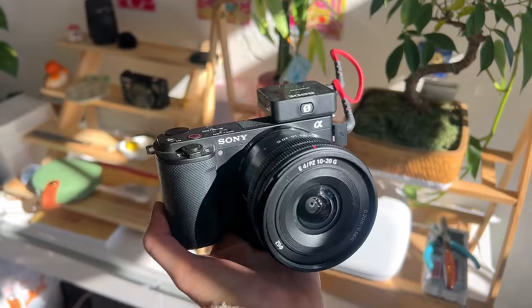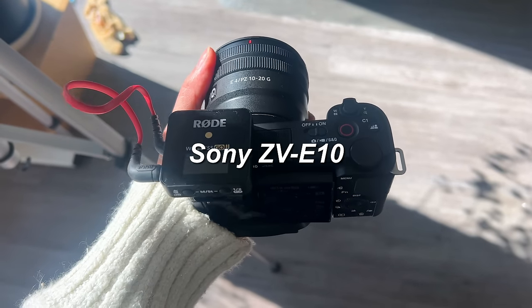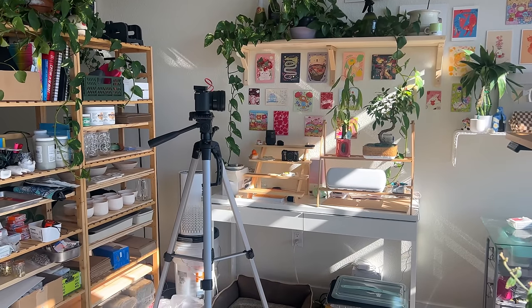My favorite camera to film with is the one I'm holding right here. It's a Sony ZV-E10. This is by far my favorite camera that I've ever used. It shoots in 4K, but it's also really small. So this is how it usually looks in my studio and it doesn't take up too much space.